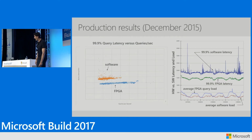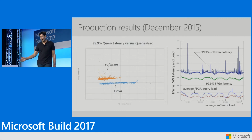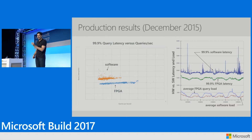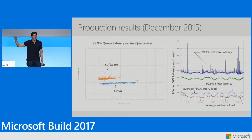That bottom is the average FPGA query load. You can see the query load spikes just like the spikes higher. Well, actually, let me talk about the top side. You can see the top side, basically the same kind of performance improvement we saw on that scatter plot on the left side. You can see at the bottom, though, what we saw is the load started to rise when we turned the FPGAs on.